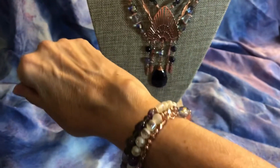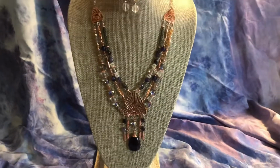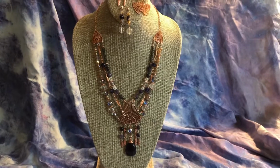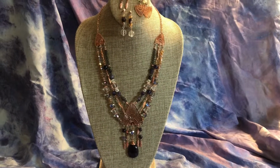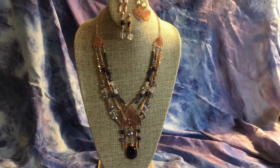And this bracelet actually goes really well with the other necklaces that I made. And so yeah, this is the collection for this month. I hope you've enjoyed it. I'm pretty happy with it, especially this piece, because you know me, I love statement pieces, and I'm definitely going to wear this one.